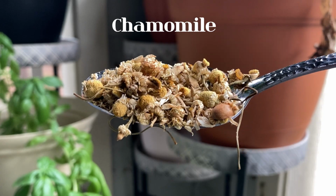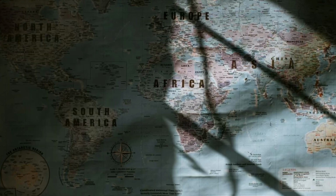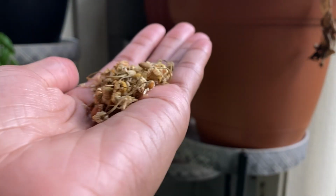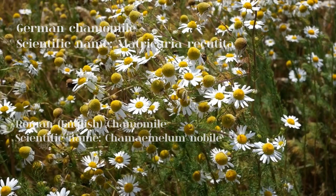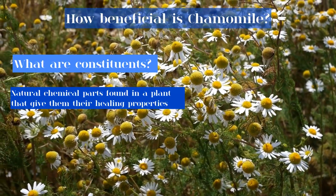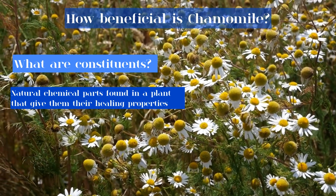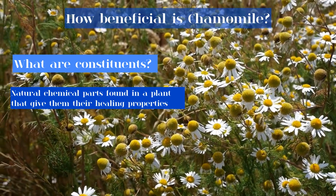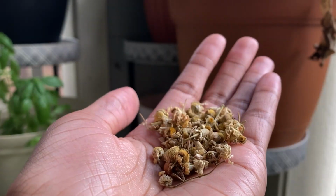Chamomile is native to places like Asia, North Africa, and Europe, and it belongs to the daisy family. There are two main types of chamomile that you will often see in grocery stores, and that's German chamomile and Roman chamomile. Chamomile contains constituents that basically produce soothing medicinal effects for the body. The active ingredients inside chamomile can promote relaxation, soothe irritation, and treat skin conditions.